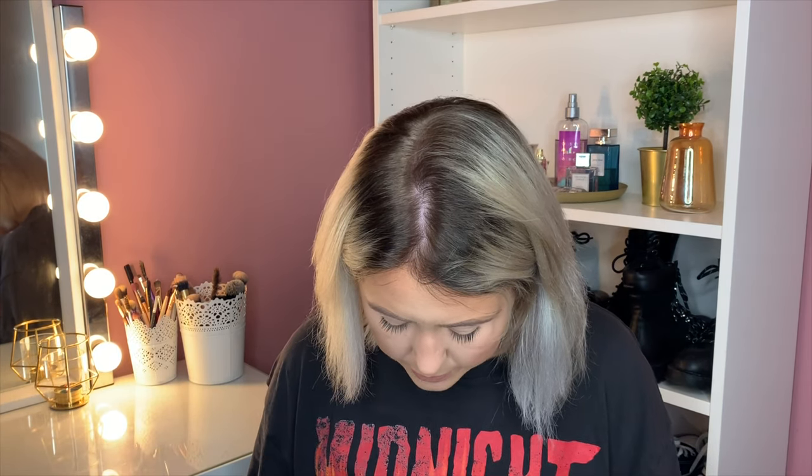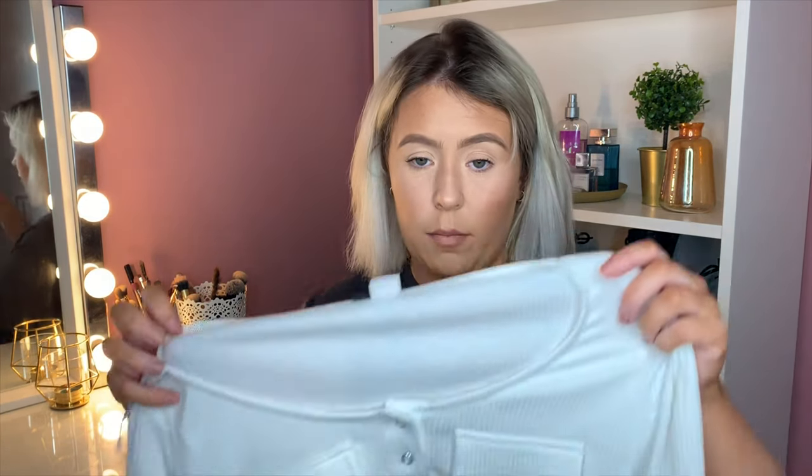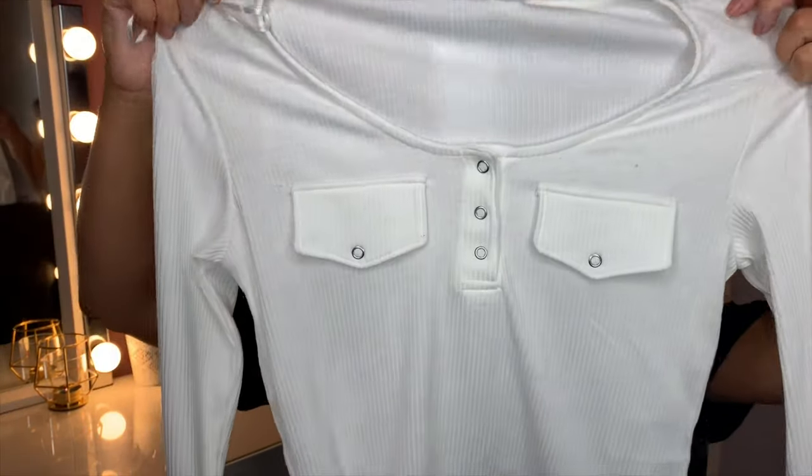So I only got a few things from H&M. The first thing was this little white top. I got this in medium, and this was actually reduced as well. This was 15 and it was down to 8. I always see Ellie Kelly wearing these. A cute little buttony top.